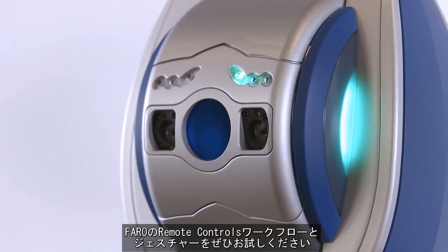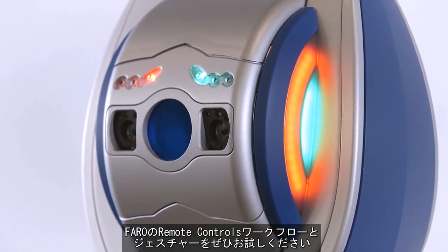We hope you have enjoyed learning about FARO's remote controls workflow and gestures.